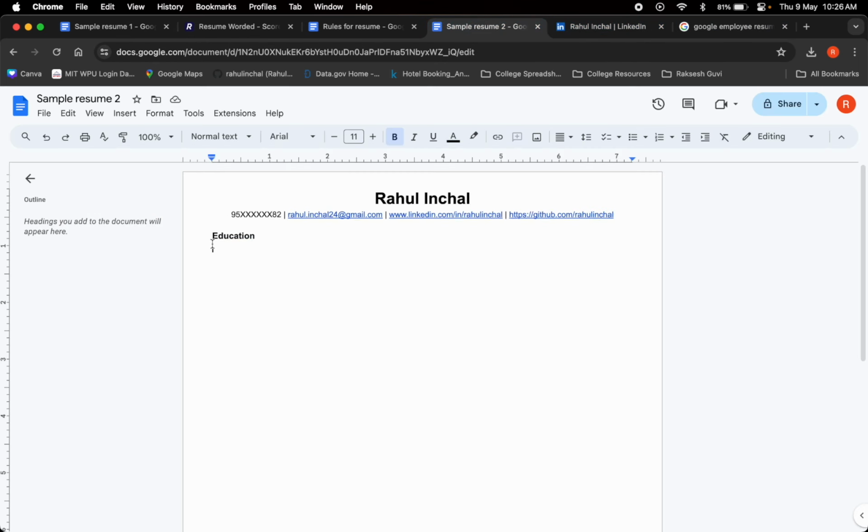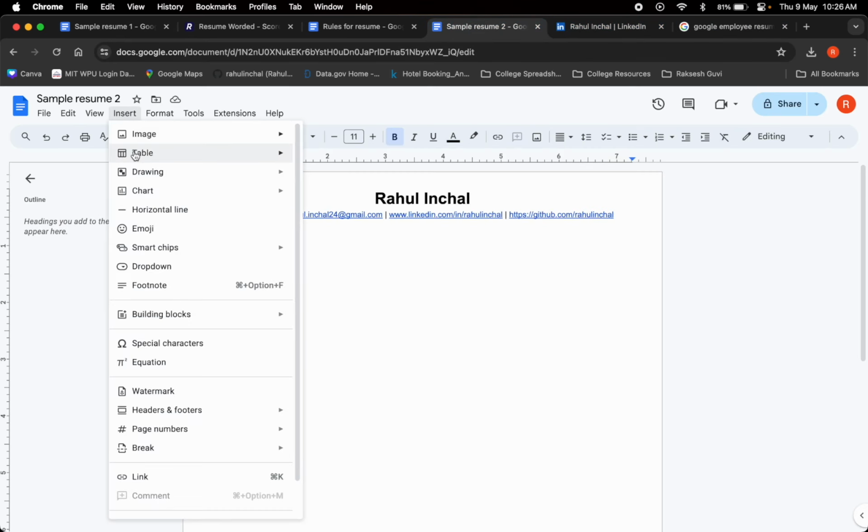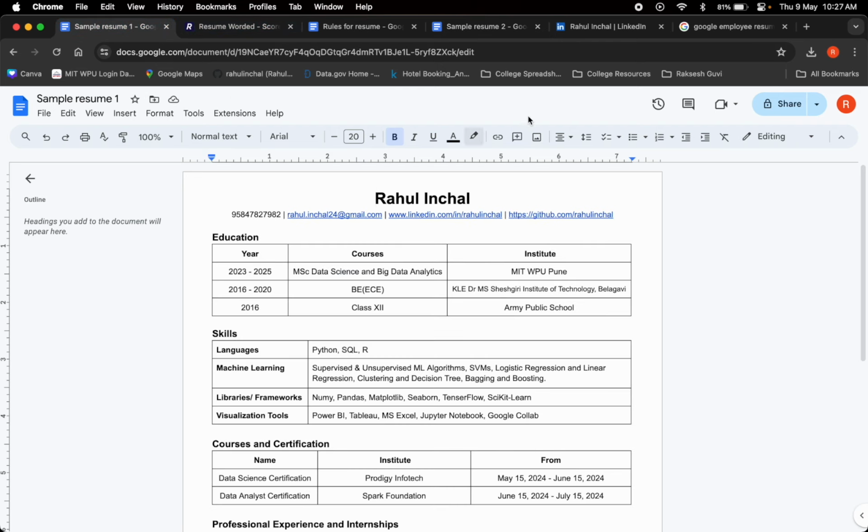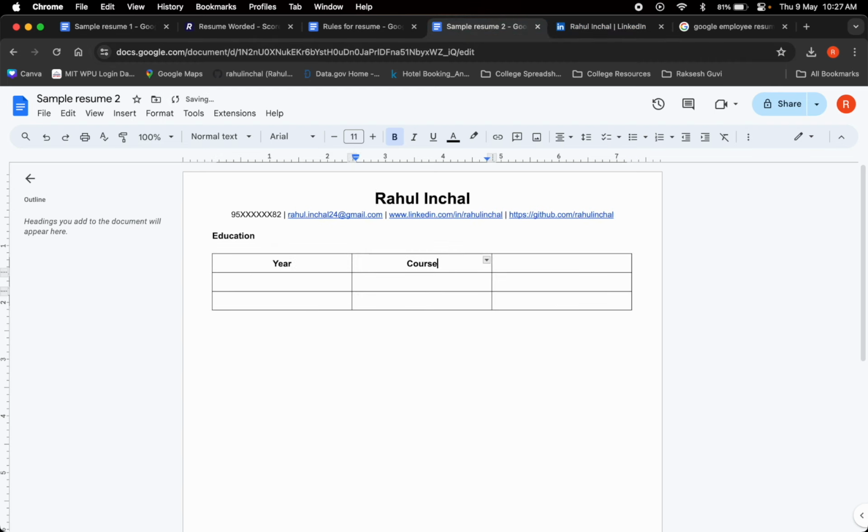So that's why you can... how do you insert a table? You can see that there's a table, right? So I want 3 columns. In here I would want to mention year. So first I would make it in the middle, year, and in this again middle, in this would be courses, right? Courses, and then institute, right? So courses, and then institute.